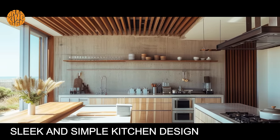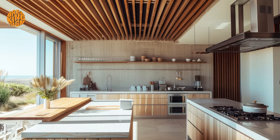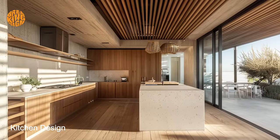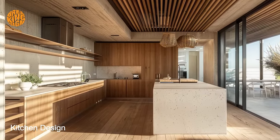Sleek and simple kitchen design. One of the defining features of Scandinavian kitchen design is its emphasis on natural materials and textures, which add warmth, character, and visual interest to the space.